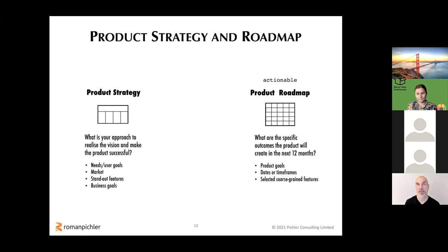And then what are the standout features? It might be, for instance, integration with smartwatches and smart scales, or personalized eating recommendations based on the latest machine learning technologies. And then business goals, which might be to open up a new revenue source, possibly to diversify the business. So those are key elements that I would look for in a product strategy.